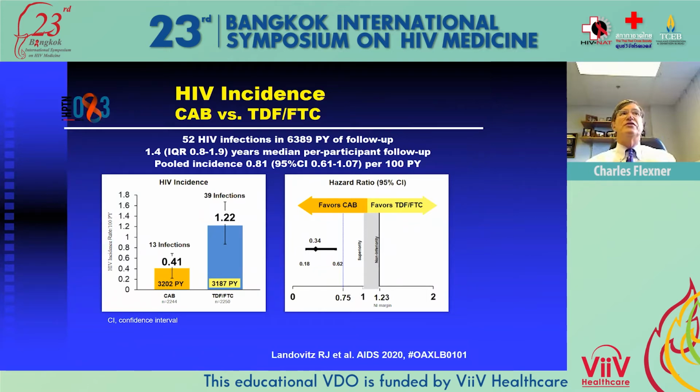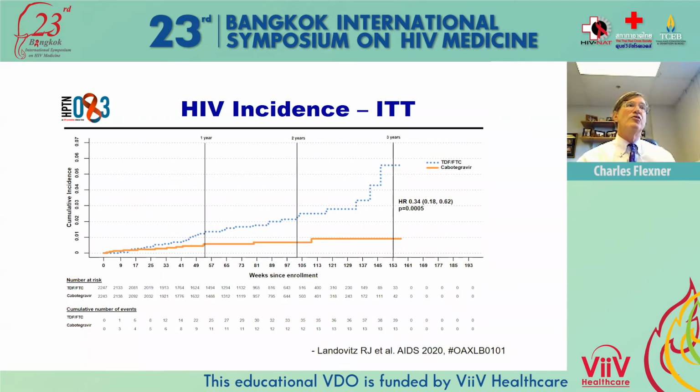So there were 52 HIV infections, 1.4 years median participant follow-up, and the final analysis showed that the risk of failing PrEP was about 3 times as high in the daily oral arm as in the injectable arm. So there were only 13 infections in the injectable cabotegravir arm and 39 infections in the tenofovir emtricitabine arm, a highly statistically significant outcome. Following the first 6 months of the study, there was a continual divergence between the oral arm and the injectable arm, suggesting that the benefit of injectable therapy was maintained throughout the duration of the study.